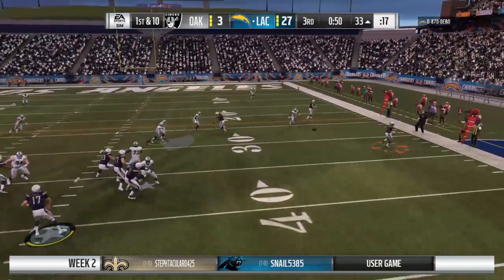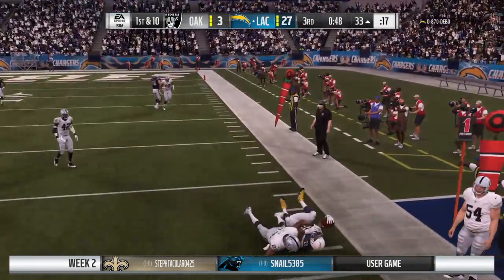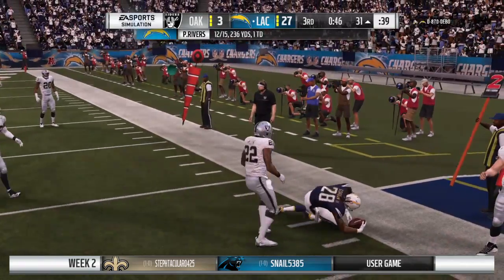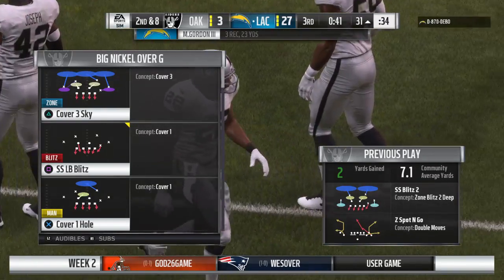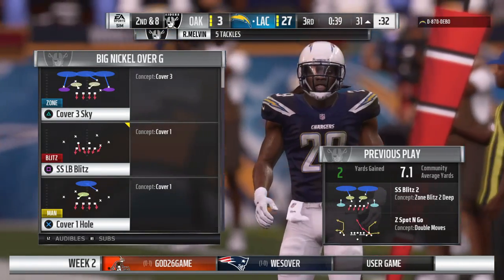Rivers on 1st down, to the sideline. Wow, what a catch. Doesn't get a lot out of it, but he is able to keep the feet in bounds. Give him 2 yards on that play, and it'll make it 2nd down.